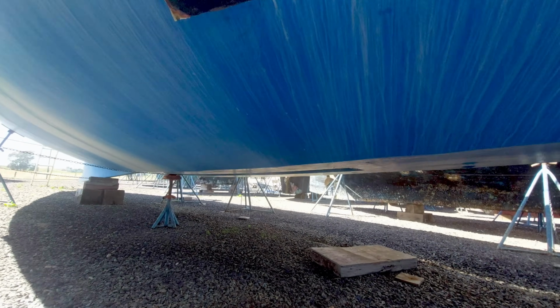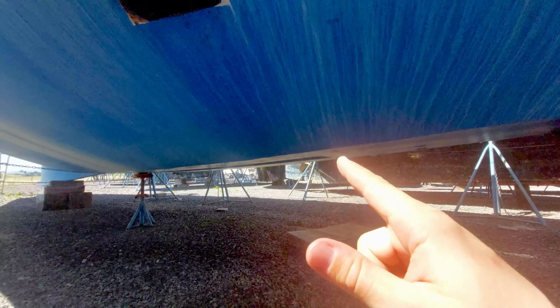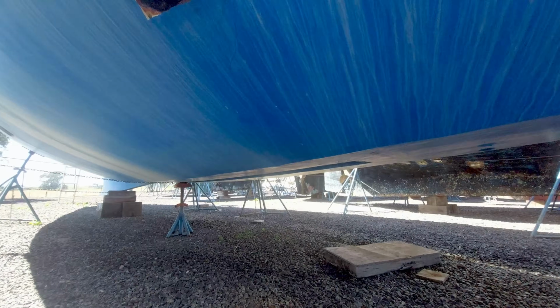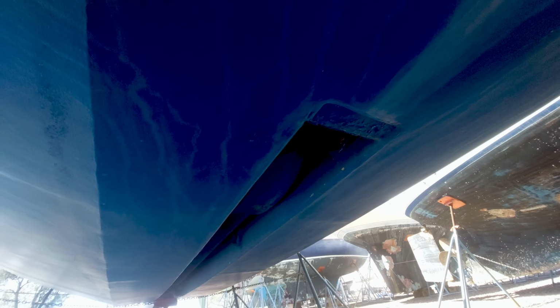And like you can see, it's a centerboard boat. The ballast is inside the hull. There is no ballast in the centerboard. And the centerboard swings inside this case.